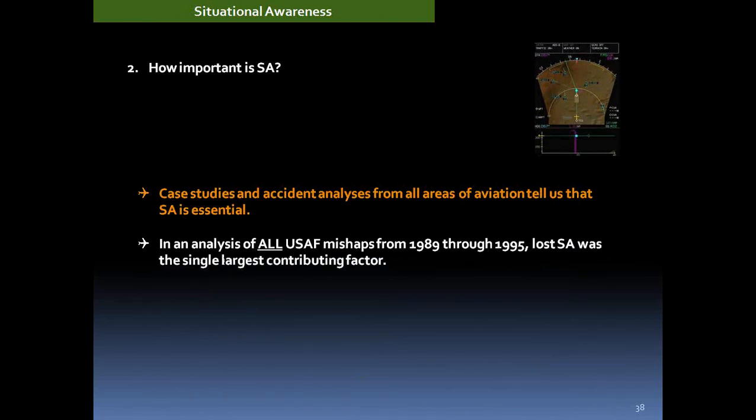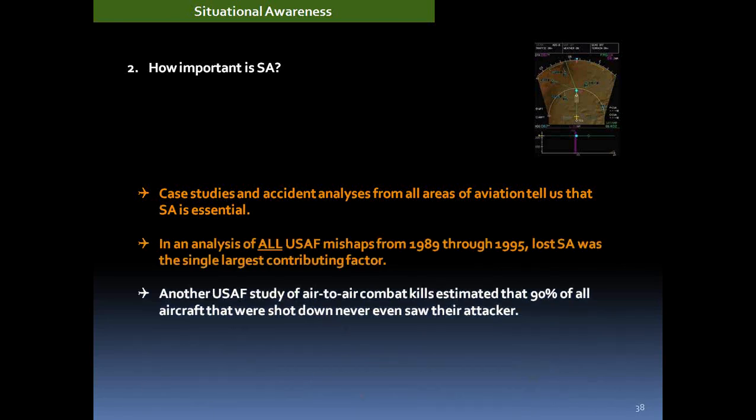In an analysis of all U.S. Air Force mishaps from 1989 through 1995, lost SA was the single largest contributing factor. Another Air Force study of air-to-air combat kills estimated that 90% of all aircraft that were shot down never even saw their attacker. So they lost their SA, and it came up to literally bite them in the tail.